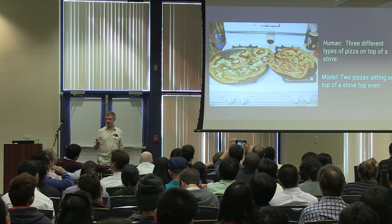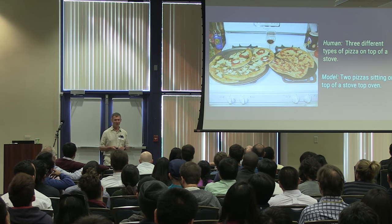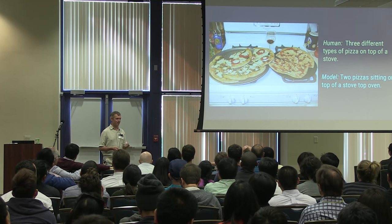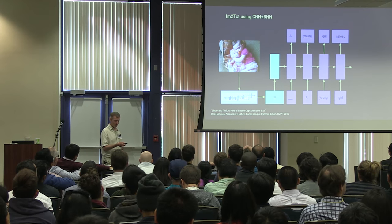The data set, by the way, came from Microsoft Research, the MS COCO data set, although none of the authors are at Microsoft anymore, but the data's still available. So as usual, a lot of the progress is due to data, not so much methodology. Although somebody had to have the idea that this would work. I mean, it's not obvious a priori it would.